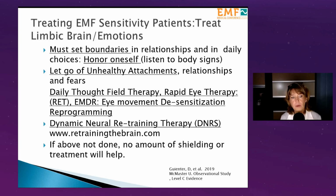I feel it's really important to emphasize to physicians that are treating these patients, they're going through so much. It's like post-traumatic stress, just dealing with all these sensitivities and this environment they're in that's nonstop Wi-Fi now. So it's important to help teach them how to desensitize their limbic brain. I think if you don't work with that part of the brain, you can do as much physical detox as you want, and they will not get better. They will be very slow to improve. I just want to make sure that people understand this.